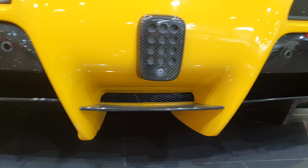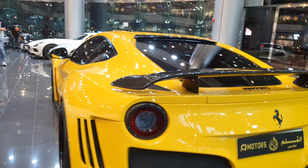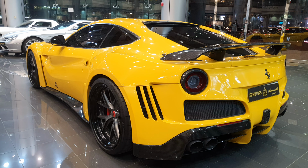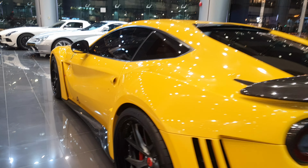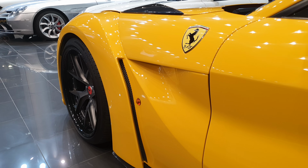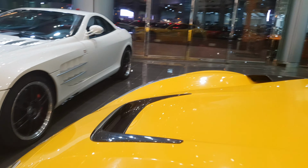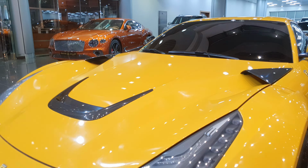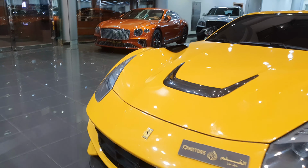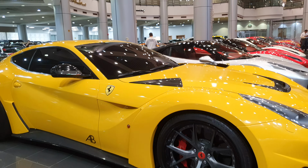Overall, the engine in the F12 is a 6.3 liter V12 that makes 740 horsepower, and this Novitec makes 780 horsepower. That's a very big body kit for just 40 horsepower. But because Novitec were more focused on performance rather than top speed or big numbers, they were more focused on how the car performs. So that's one thing that I really like about them, unlike Mansory, who are psychopaths who design cars.